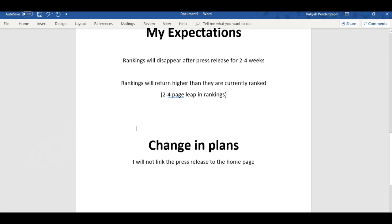I'm not going to link the press release to the actual home page this time. I'm only going to link out to the actual blog post. All right, so that's what I'm going to do. That's the change in the plans.